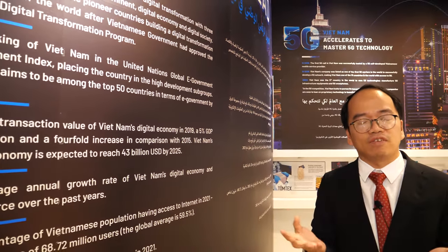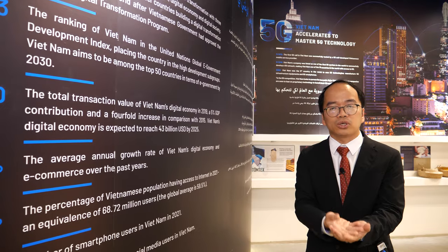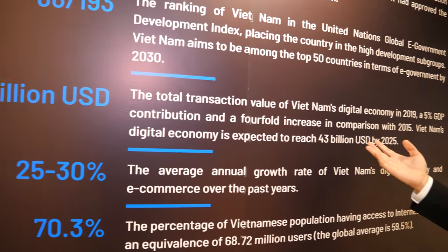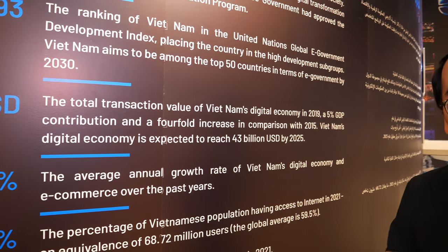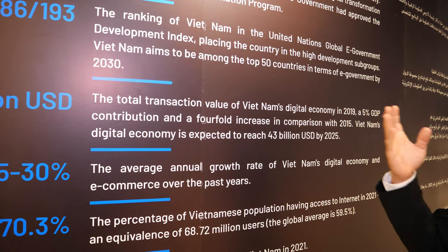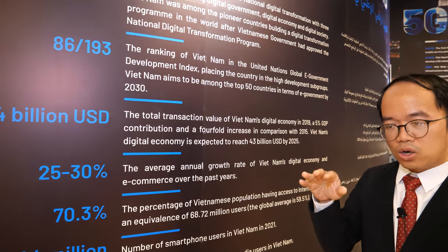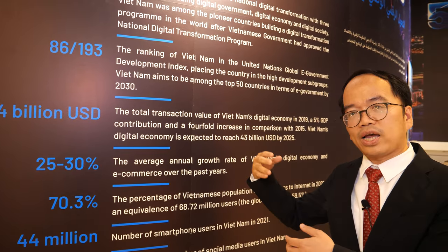It means that for e-government, they will create administrative procedures and administrative permissions online, so that citizens can apply for them very easily, without taking much time or effort, and especially for companies, because the government wants to use digital power to reduce the cost, effort, and money of the company, to make it easier to do business.